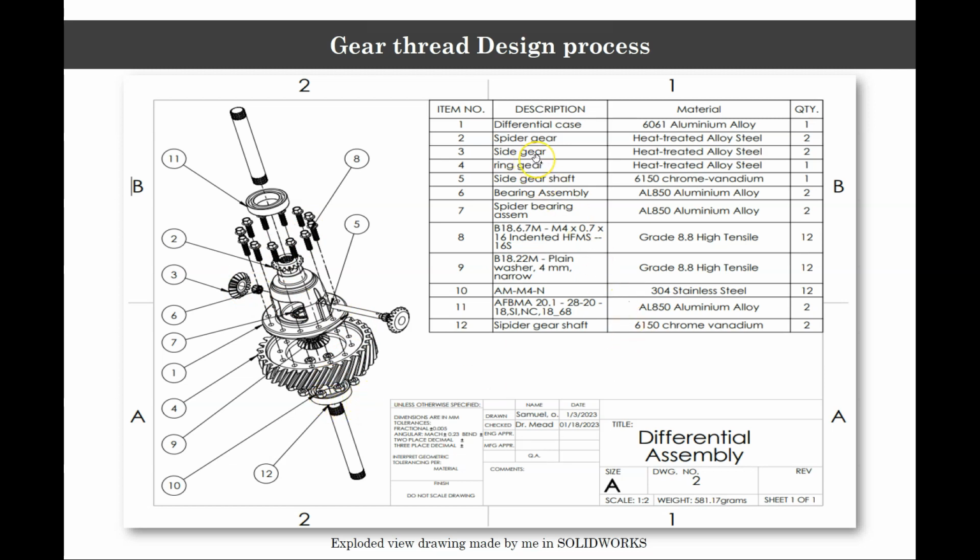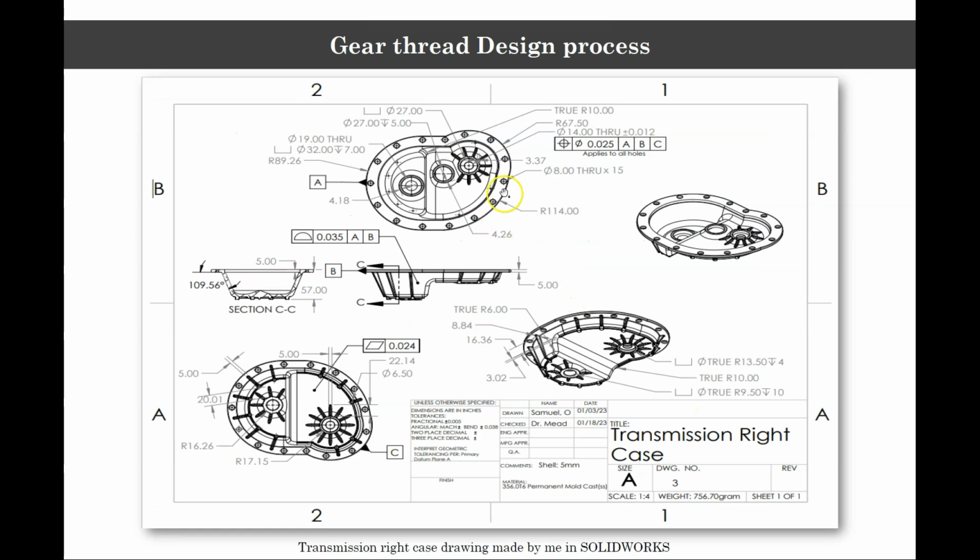You can actually see how this is assembled, and you can read here the materials and the description of the part. And again, this text, I think this one should be above. Exploded view drawing made by me in SolidWorks. It's better if you write exploded view drawing that I created in SolidWorks. This is more professional language than made by me. Okay, next, this is another drawing.